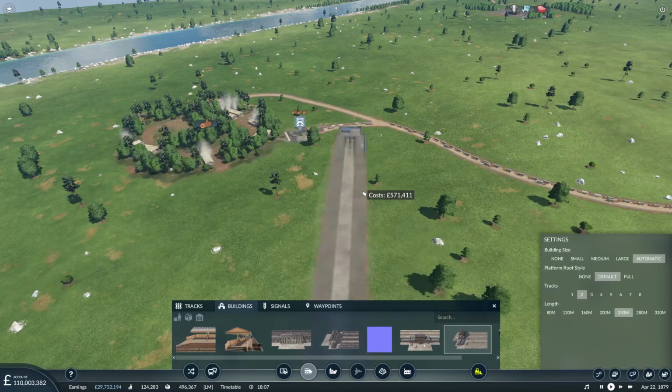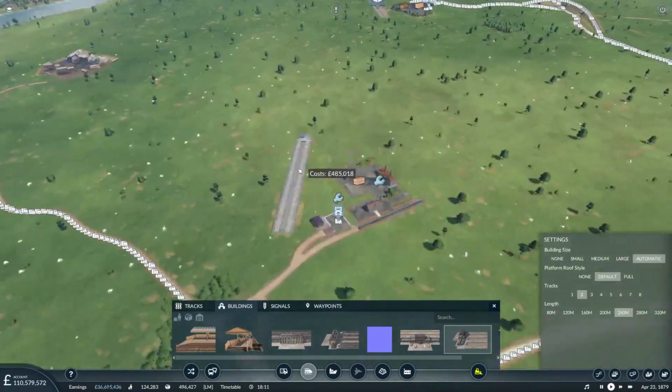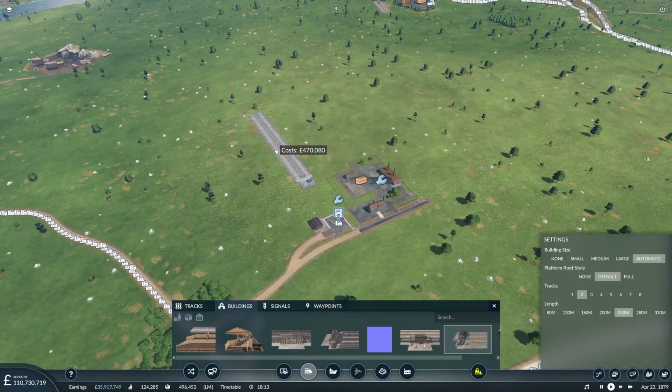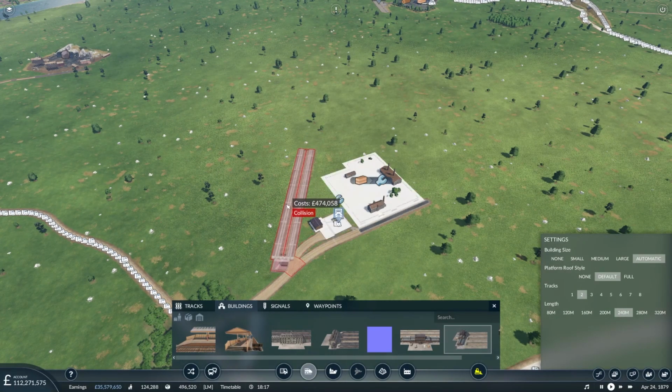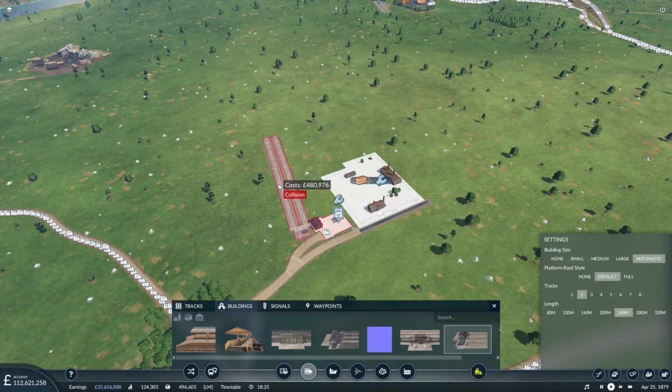Let's just stick that there. So those bits there are connected up, and then if we do the same on this side, somewhere. It's actually quite annoying that it won't. Why won't it connect? There you go.